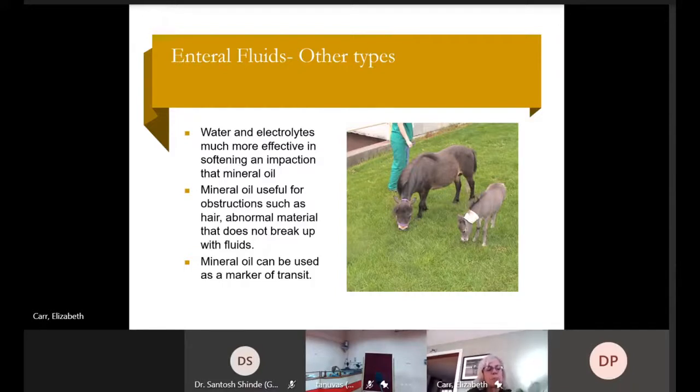The use of mineral oil we use much less commonly. However, there are situations where it will be beneficial. This is a picture, obviously, of a couple of miniature horses. The baby was in the hospital for colic and had what we call a fecalith. I believe it was a combination of his mother's tail and some shavings, etc. In those types of situations, using mineral oil can be helpful to try to get that to pass, although in my experience, these fecaliths in miniature horses often require surgery to resolve. And again, mineral oil can be used as a marker of transit to make sure that the GI tract is patent from stem to stern.